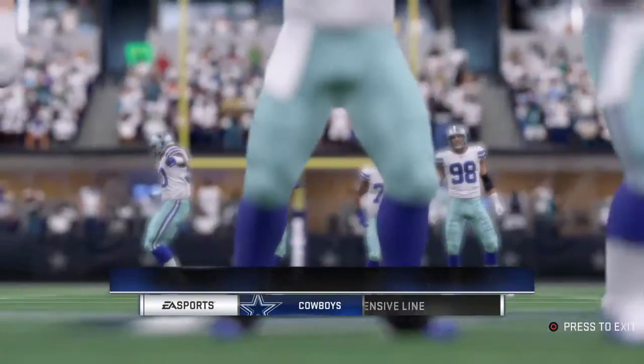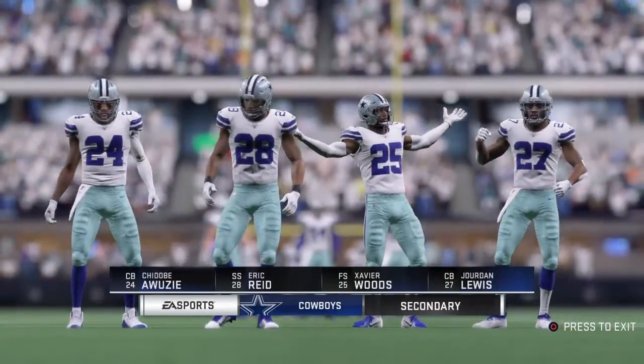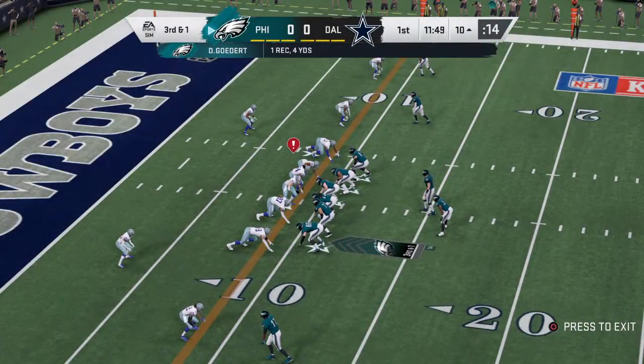And a look at the defense for the Cowboys. Eric Reed is a safety that you can use all over on defense, both in the box as a tackler and back deep as a cover man. And on 3rd down, the Cowboys bring in an extra defensive back.